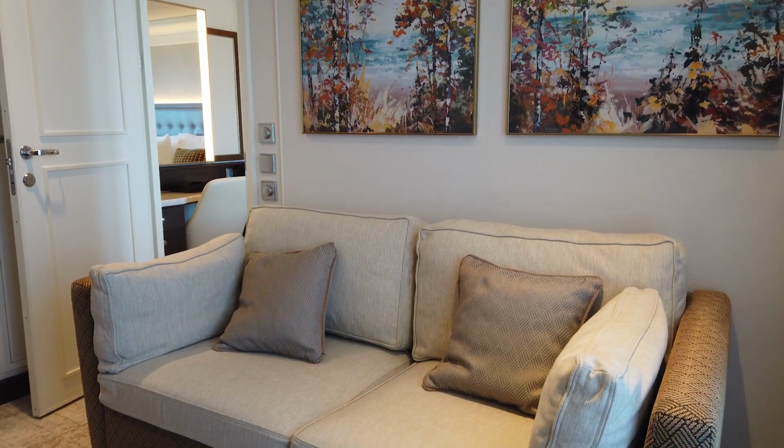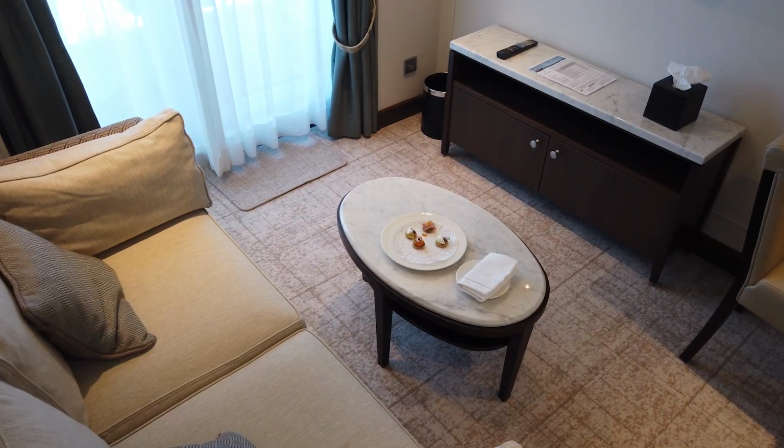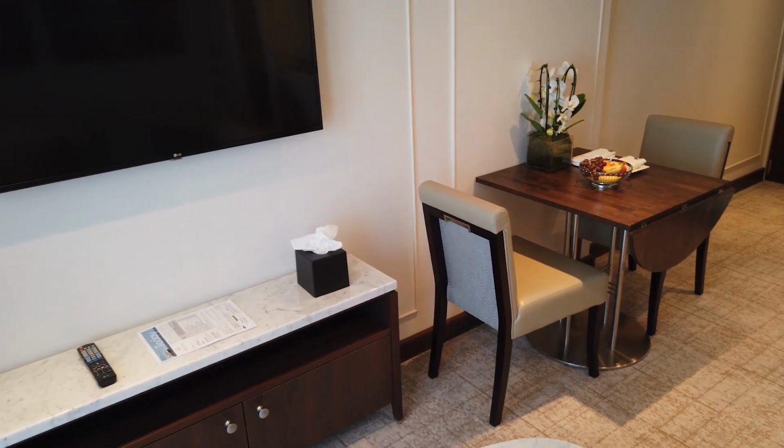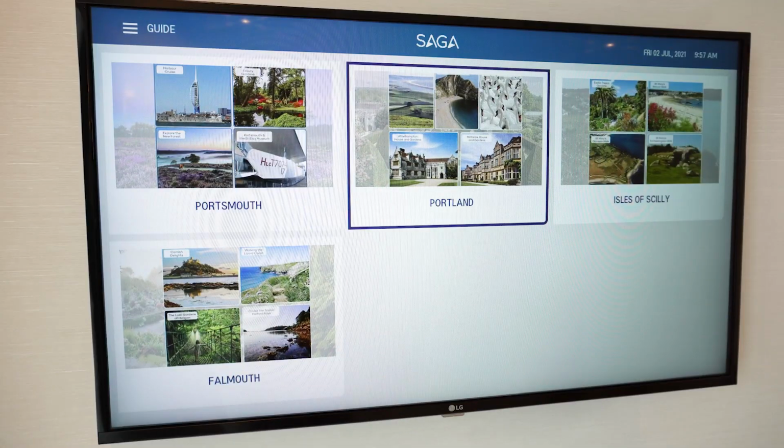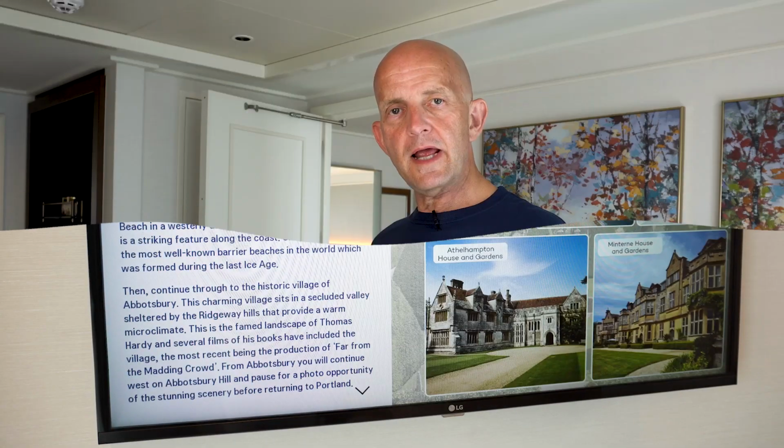You have a fantastic sofa down here, you have a little table to put stuff on, you have some more storage underneath the television. You then have a very large interactive television. There is another one across in the bedroom. Also in this area is actually the dining area, which is the second key criteria.